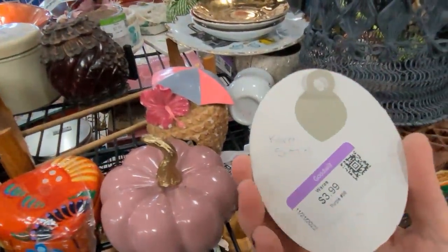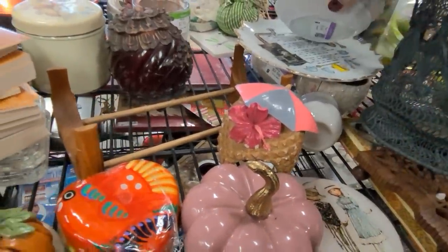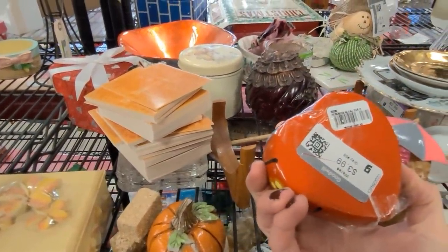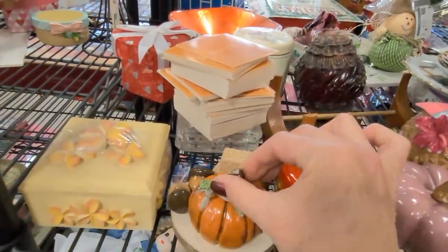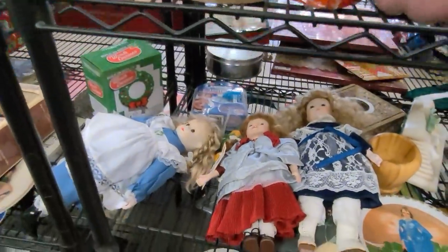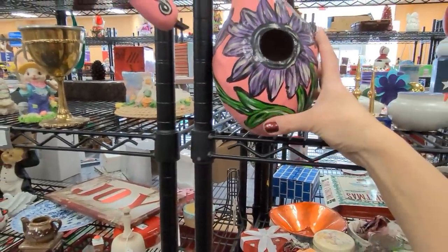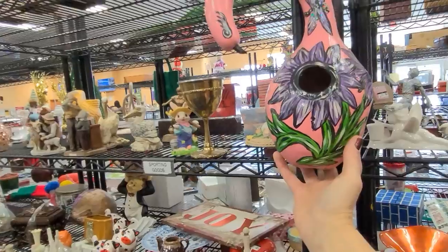It's a little Holly Hobbie piece that's been there quite some time. Dishes. A little trinket box from Mexico. Again, trying to stick to my $20 profit goal, or pieces that I know will sell very, very quickly for me. It's a birdhouse made out of a gourd. Oh, it looks like a flamingo. That's lovely.